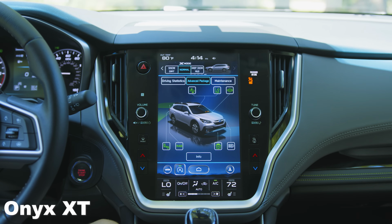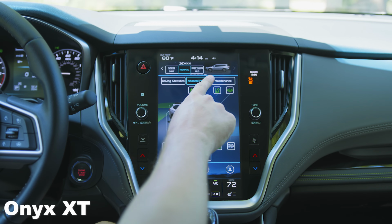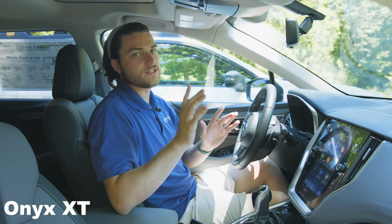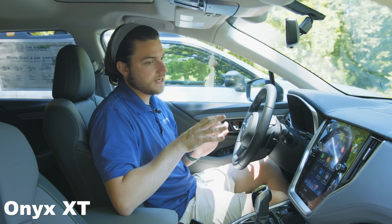But if you go to car info and then you go to your advanced package, you can see that this in fact is a rendering of your car, not the car we have over there. So that's really the only main difference. Functionally, it's exactly the same outside of those graphics packages. But let's talk about the main noticeable difference, and that is the textures and materials.